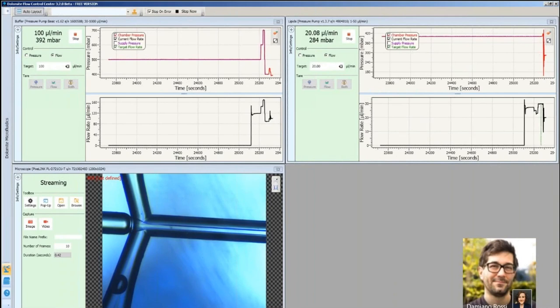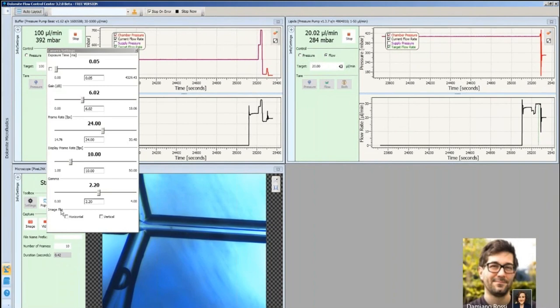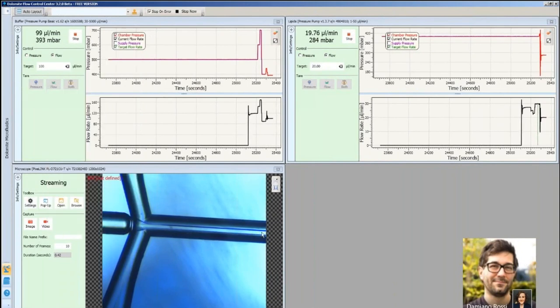Moving to the tab of the microscope, you can record pictures, and we can record video at different acquisition rates. You can decide where to save the pictures and so on, and use different camera settings to change the shutter speed, set up the brightness that you want, and change the display and frame rate, and also the gamma, the image flip and the exposure time. Yeah, that's basically everything I wanted to show you for now.